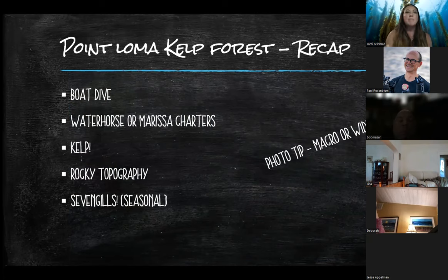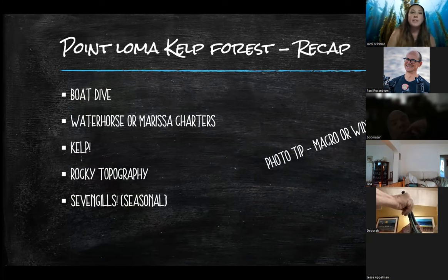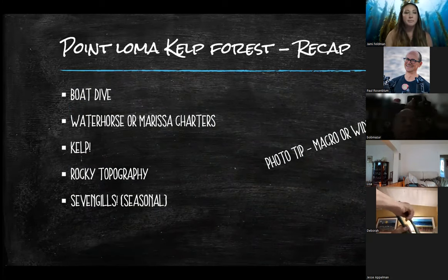So recap, Point Loma is definitely a boat dive. You have our two boat charters. We love the kelp here and the rocky topography. Seven gills can be seasonal, and you can definitely do macro or wide here.